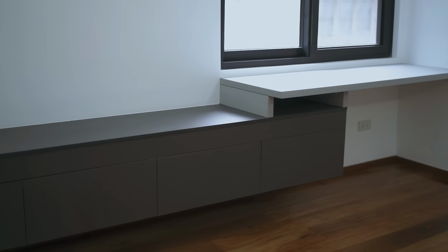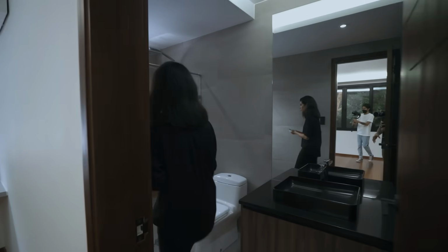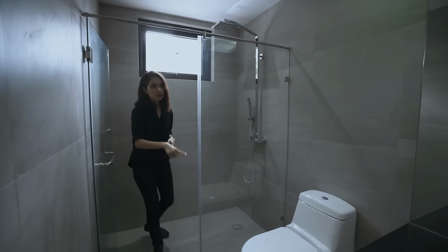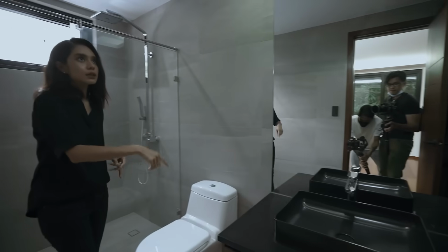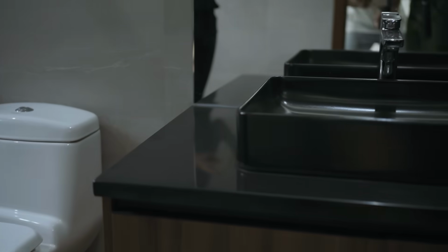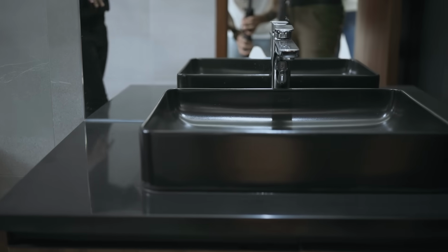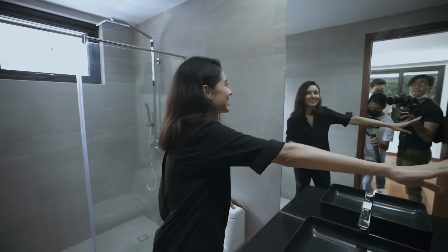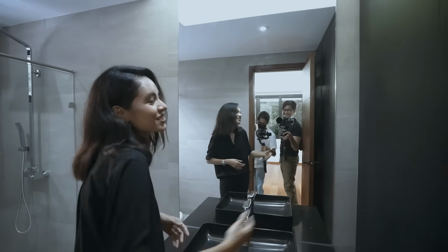Again, you have the mahogany decor here, the accent, and then your built-in desk. And of course, your ensuite, toilet and bath. So we have an enclosed shower space, again, with a window, your water closet, and your sink. Now, just in case it doesn't look very obvious, because it probably doesn't, that wall isn't just black, it's actually wardrobe space. So hopefully you can see it. So that's wardrobe space.